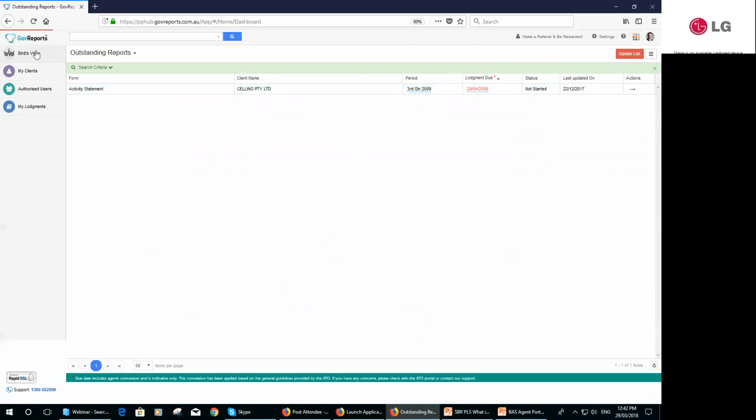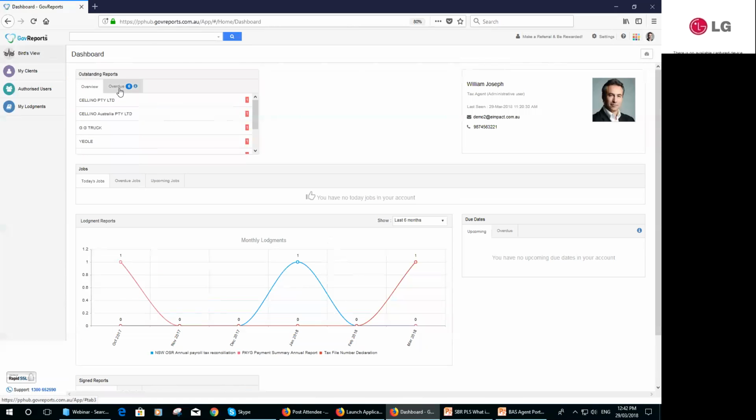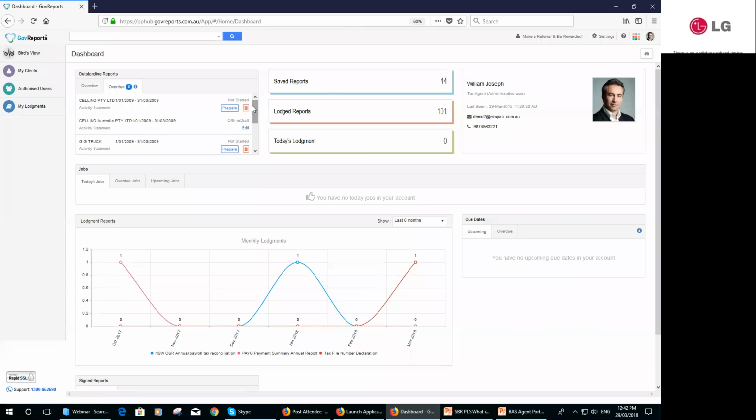I'll go back to the dashboard. It also shows the overdue. So if you haven't been able to attend to the BASs because clients have not given you the data, it will show you the overdue, and these are the overdue BASs that you haven't done. For this client, there's one that's currently an offline draft. There are some of these that haven't been prepared, and so forth. You can simply click onto that to prepare it, or simply delete it if it's not your responsibility to prepare that BAS because the client didn't request you to do so. So like I said, it shows you the status and you can go straight onto it.